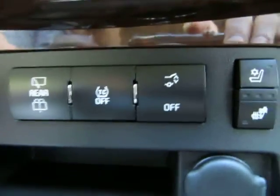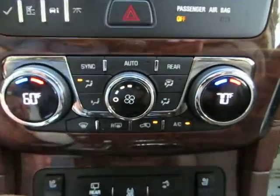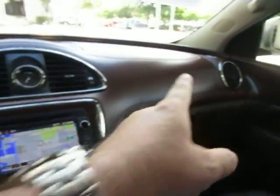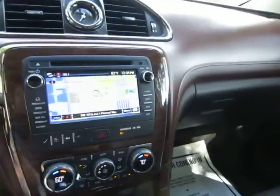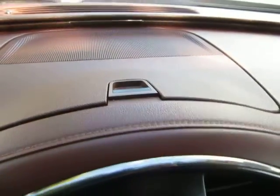Your traction control, rear wiper, dual climate control. What I mean by that is this. I just put the passenger side at 70 degrees while the driver's side is at 60. And all that really does is make the vent here and over here blow at 70, while this one here and this one over here will blow at 60 or whatever it is you set it to. A nice analog clock up here. Get just more storage up in the top up there.